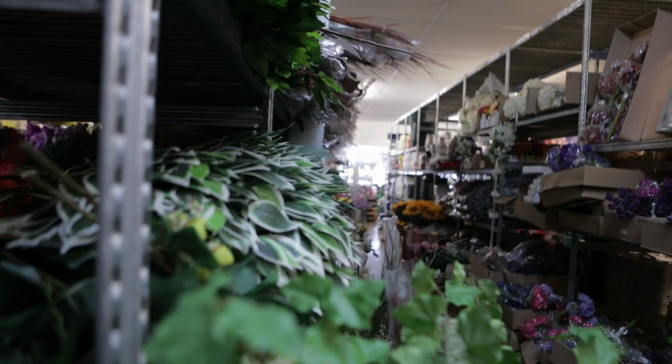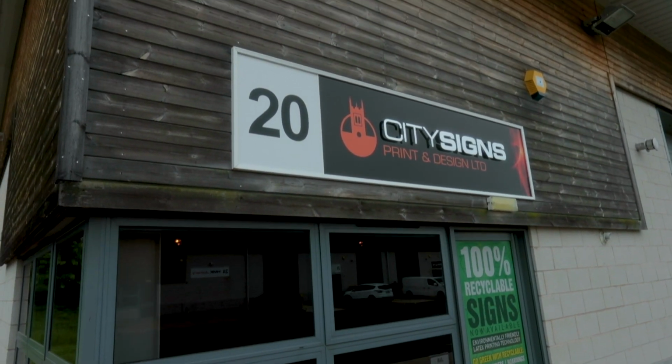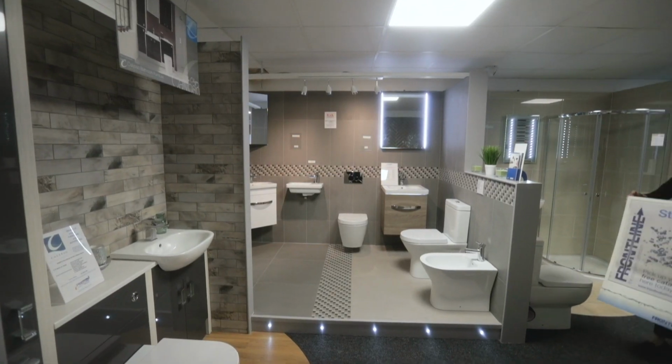We have over 1,000 tenants. The rent is approximately £5.50 per square foot on average, whereas in the average high street you're probably paying about £30 per square foot.